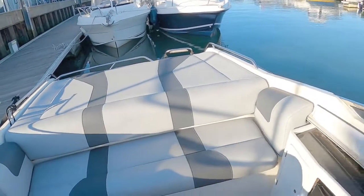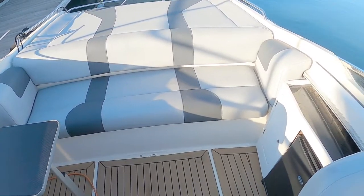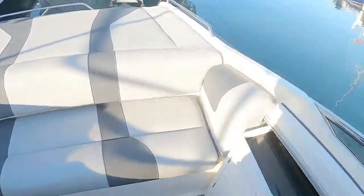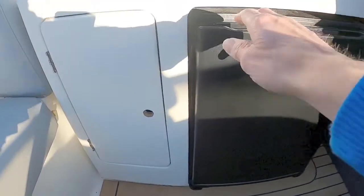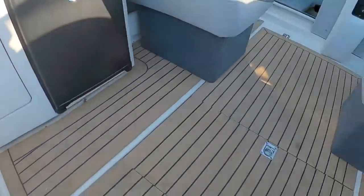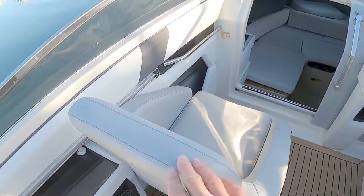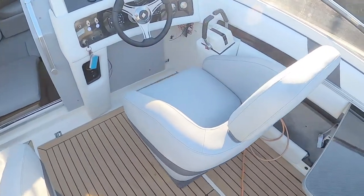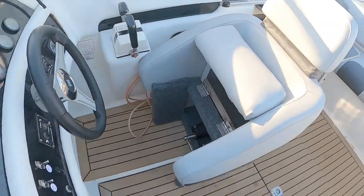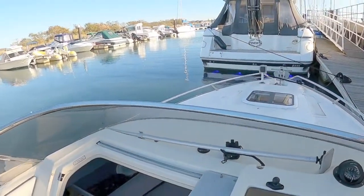And again, once aboard you can see they've got that big sun pad at the back. You've got the extra stern seating here, little table on the far side, folds away, and then down on this side here we have a little fridge, storage cupboard. There's some additional storage in this locker under the floor. Moving forward, two seats, navigator and a helm seat. These seats are quite nice because they do have lift bolsters, so you can stand up and steer. Nice thing about that is standing up you've got a really good view forward, really good visibility.